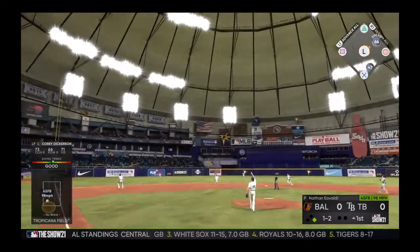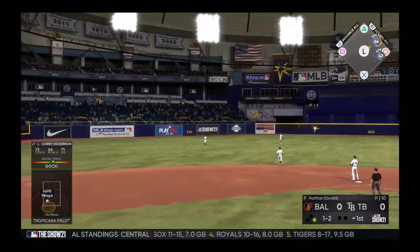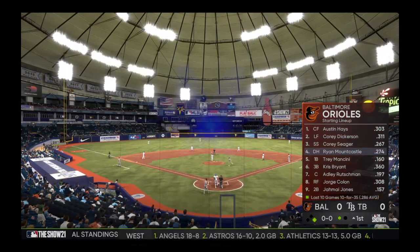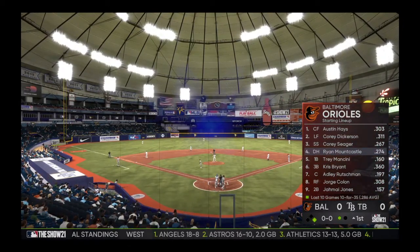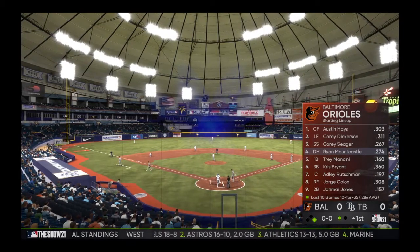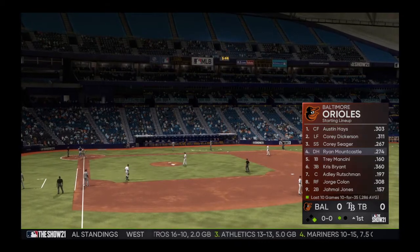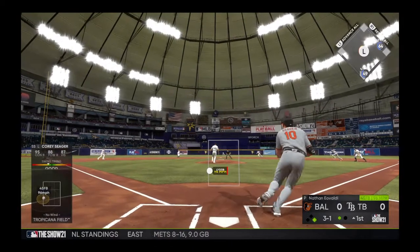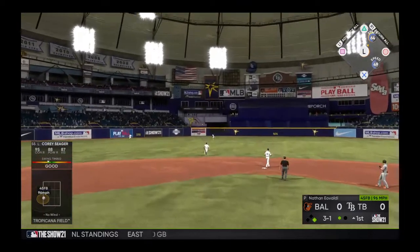So, anyway, now a 1-2 pitch to Corey Dickerson, lifts one into left center field. That's going to be handled, and now we'll take a look at the Orioles lineup as it's Hayes, Dickerson, and Seager at the top. Mountcastle and then Mancini still struggling. Bryant has cooled down a little bit. Rutschman slow out of the gates. Colon batting eighth, hitting the ball well, and then Jahmai Jones also struggling out of the gate. So the Orioles have had a little bit of a sluggish start to the season.